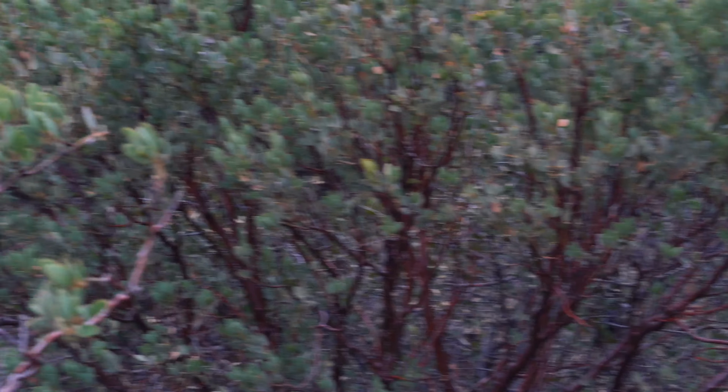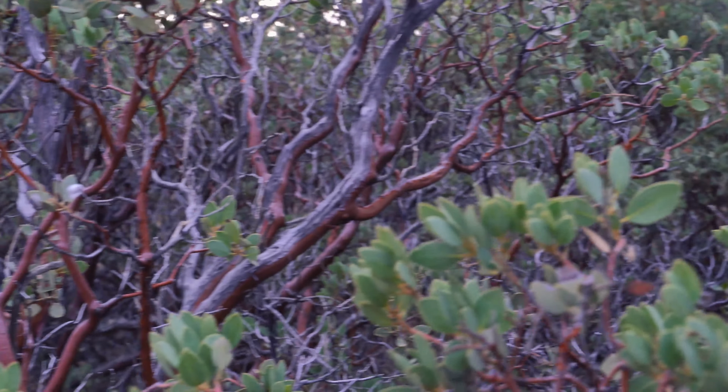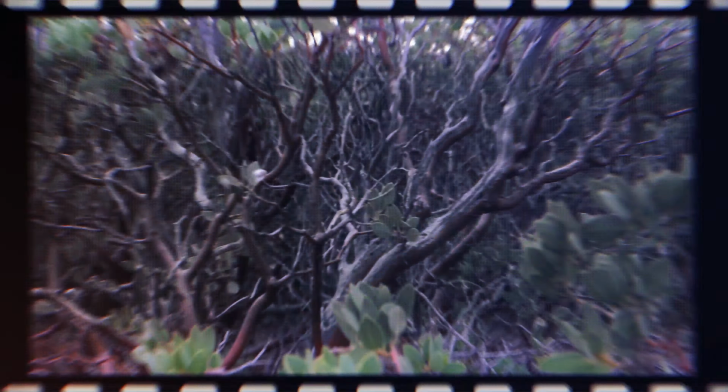And real quick, I did mention manzanita. Look at this guy. They have such beautiful red bark when they're healthy. Isn't that amazing? Oh my goodness. They're just all over the place, growing happy and wild and free. Wow. Just look at the colors on that mountain, and that lighting too.